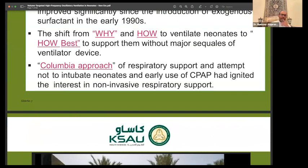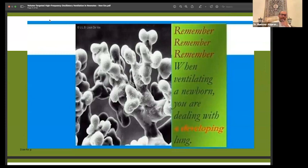I show this slide in all my presentations when I give a respiratory presentation, to remind myself and the audience that when we ventilate a newborn, and particularly a premature infant, we are dealing with a developing lung, developing alveoli, in various stages. So any wrongdoing will lead to either transient or permanent damage.